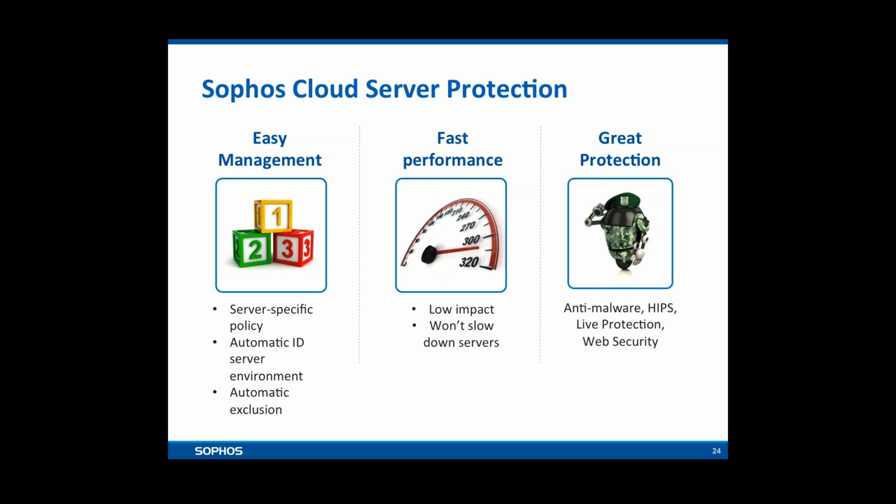Automatically identify the server environment. As I mentioned earlier on, Sophos Cloud will automatically recognize that that is an Exchange server, an SQL server, a SharePoint server, etc., and make exclusions automatically based on that server role, which again adds a lot of value. You can't underestimate the time it takes to configure that, whether it be yourself or somebody else that you're paying to deliver professional services. That takes a lot of time. There's a lot of risk there. Typos can occur quite easily, and so automatically making exclusions for you is going to take a lot of pain out of that process.